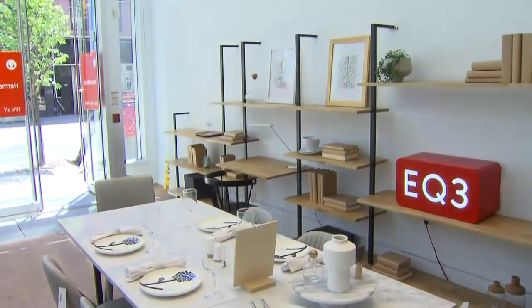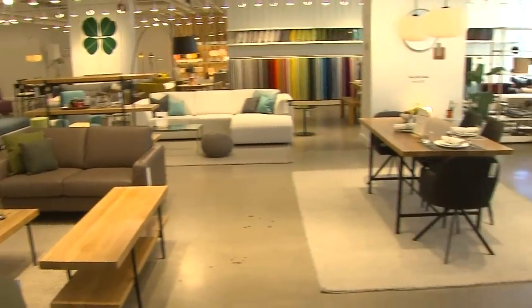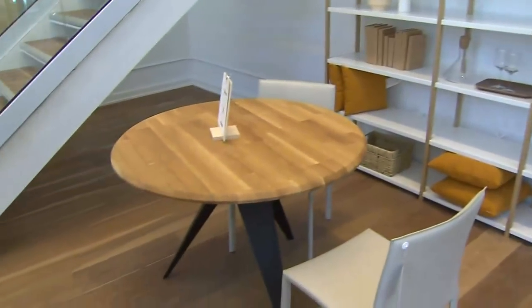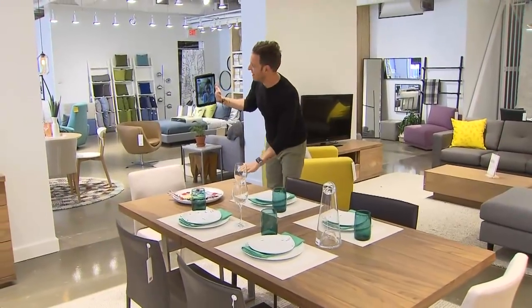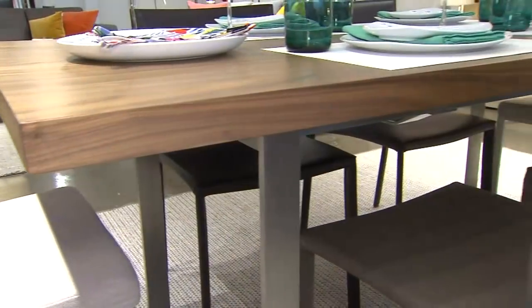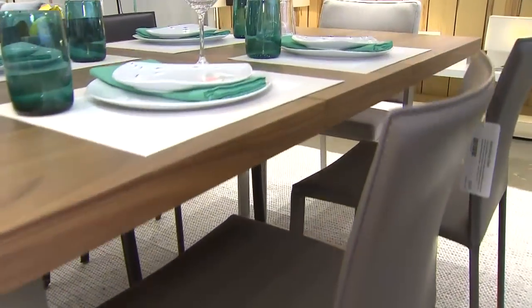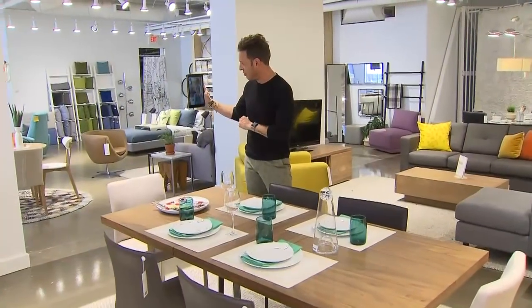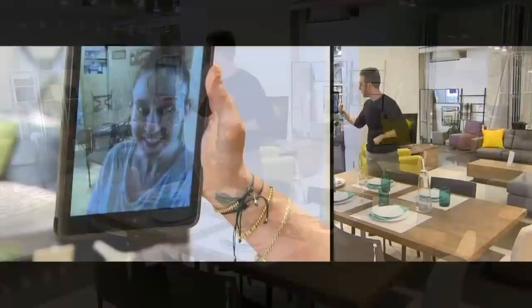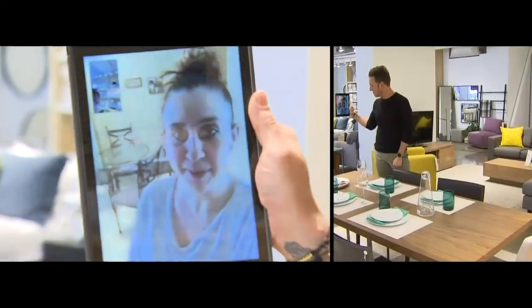Now, EQ3 Lacey is perfect for someone like you because it's young, fun, hip, and the furniture size is perfect for small condo living. What I wanted to show you was this table here. Now, what I love about this table is the fact that it is extendable. So when it's closed at its smallest, it fits perfectly into your space, but when you have company over, it extends open and you have the option for extra seating. It's perfect, I love it.